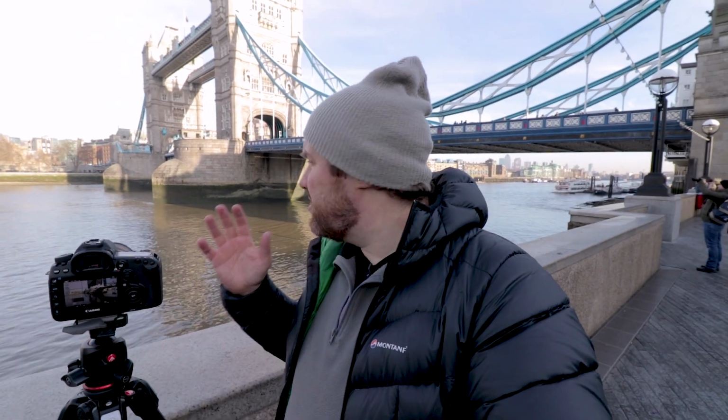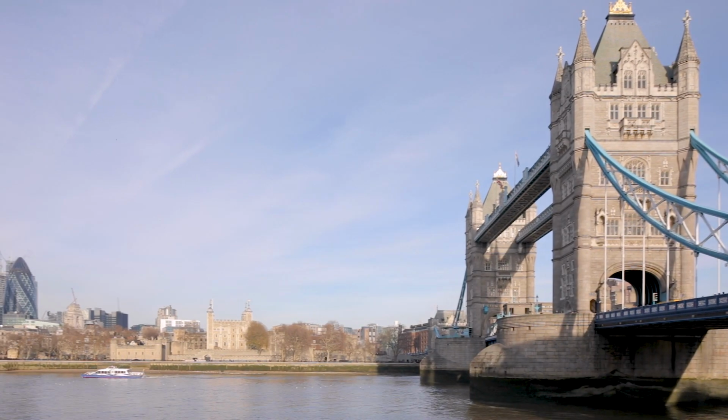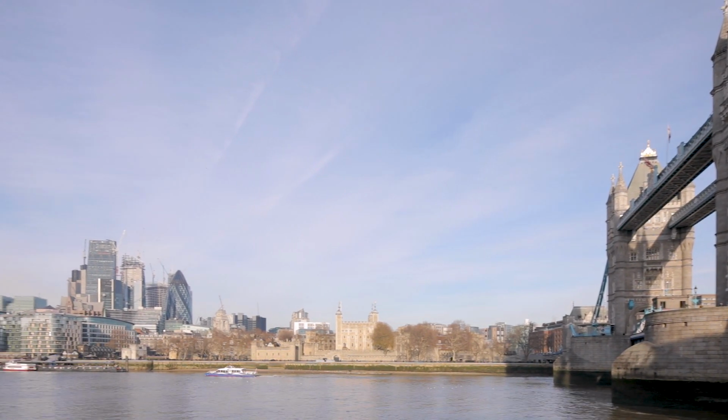So what I'm going to try and do is combine 2 long exposure images, because as I pan around, because I'm so close, it actually distorts quite a lot. So I'm just going to try and combine 2 shots. It might not work, but it might turn into something pretty good.